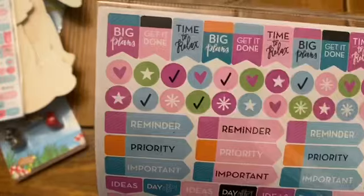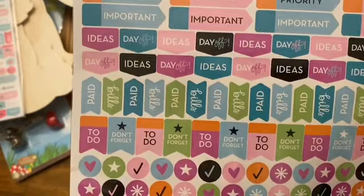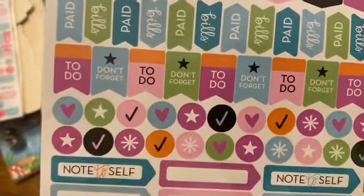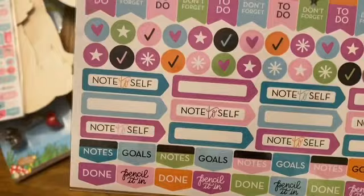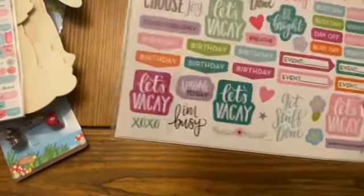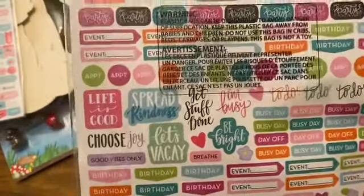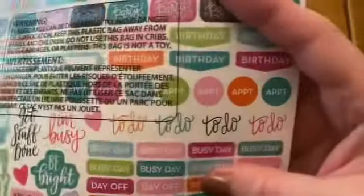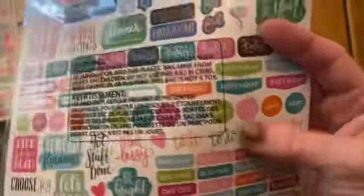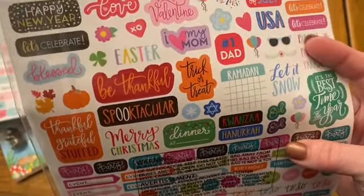And then I also got this set as well of the planner stickers, and I really liked the colors on this. This is like big plans, get it done, reminder, priority, ideas. There's bills. There's even a paid one, little check marks, note to self. I thought these were really cute. And on the back, this one had a little bit different stickers. Day off, little Merry Christmas, a couple different ones for like holidays are on there. There's appointment stickers. There's a lot of little cute ones on these that I was kind of impressed with.